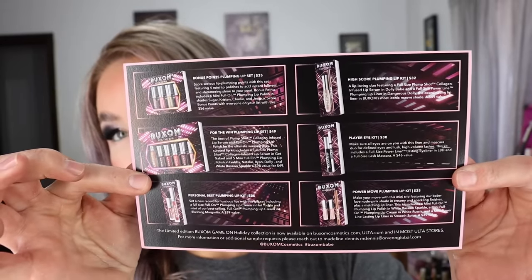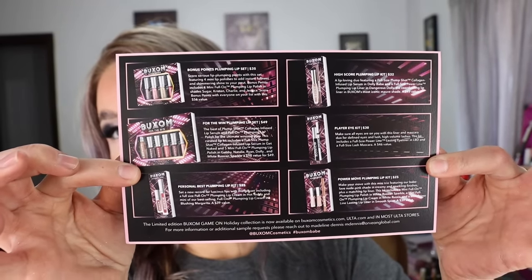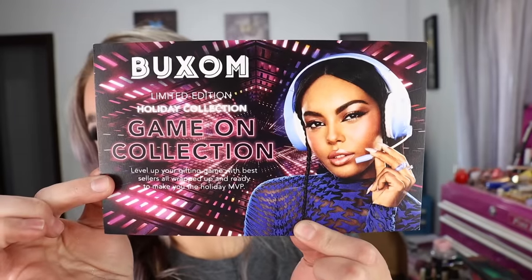As we enter the holiday season, we're excited to share an assortment of our favorite kits from Buxom's limited edition Game On holiday collection. Unlock next level lips with some of our best-selling lip plumpers and level up your gifting game with uniquely curated kits for everyone on your list. You'll be sure to be the holiday MVP. XO, your Buxom babes. That's what it says on there. And it appears that there are six sets that came out with this collection. I have got three of those sets to share with you guys, but just so you can see the sets available right there and what the card looks like.